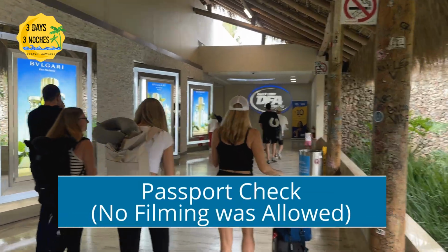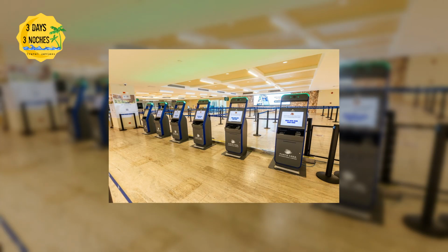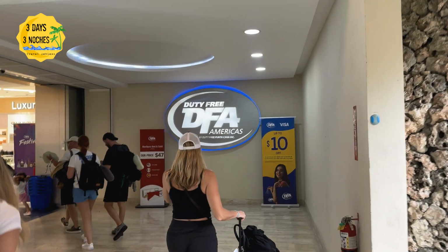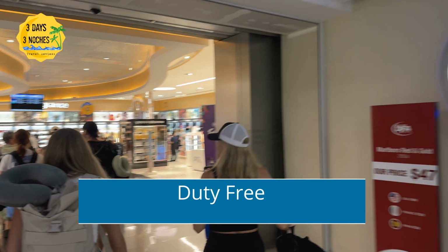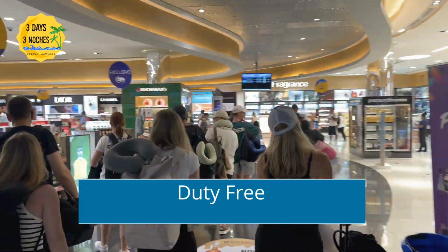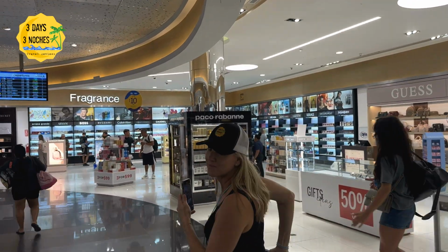Now, after security, there is a passport check, and here they did have the e-gates, but they also have staff booths as well. And finally, you can start making your way to the gate, which will be on your boarding pass. You go through duty free. Now, I personally never purchase anything here. I never think the prices are that great, but you do have the opportunity to do that, and then they will seal the bag and bring it to the gate for you.